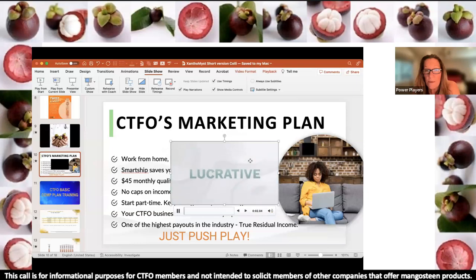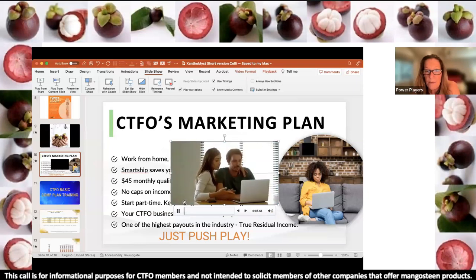CTFO's pay plan is extremely lucrative, fair, and set up for anyone to succeed.